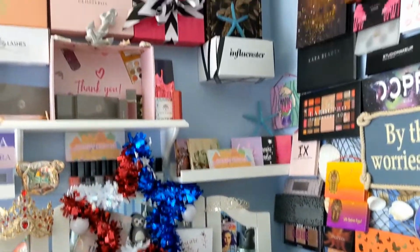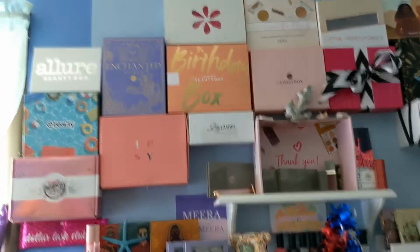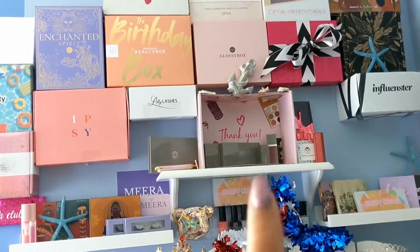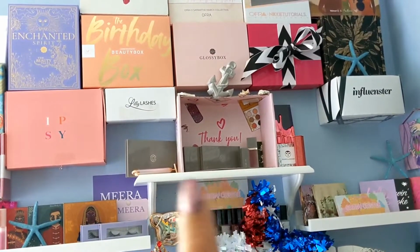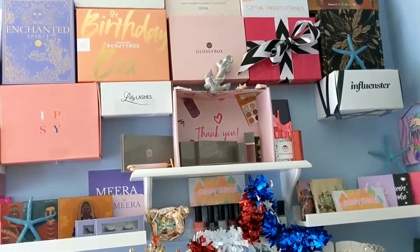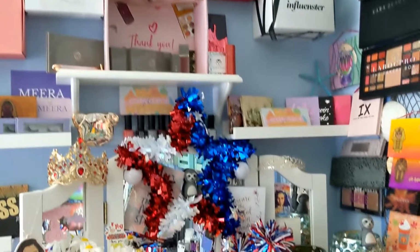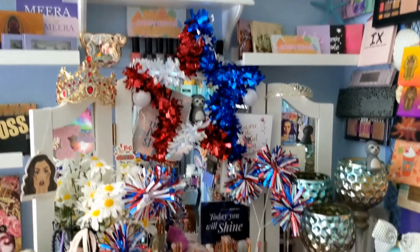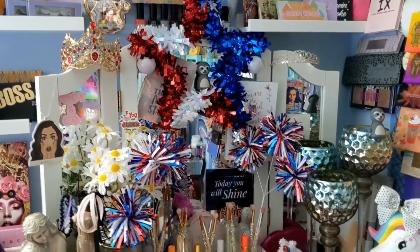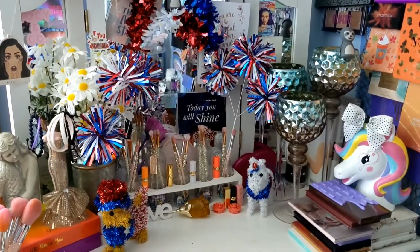More makeup, of course, and then all those boxes that I decorate with. I did get the Beauty Creations box up there. I love that. It says thank you there, and then I got my Complex Culture there. Because, you guys, I really love Complex Culture. Mira Beauty, ColourPop. There's beautiful Zinnia, her little card she sent me. My daughter sent me those daisies, the 4th of July decorations I'm doing, bling brushes, Josie and Co.